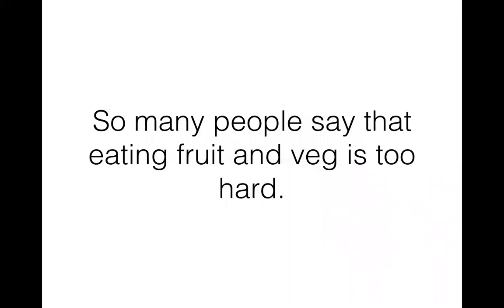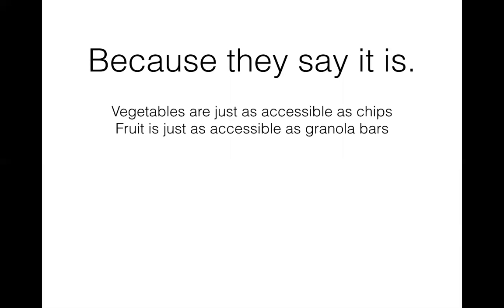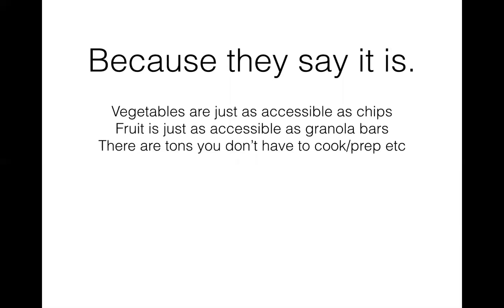So many people say that eating fruit and vegetables is too hard. It's too hard. Where do I get them, right? Well, why? Why is it too hard? Because they say that it is. Anything that you say is difficult is going to be difficult because you've already said that that's what it is, right? Vegetables are just as accessible as chips. Fruit is just as accessible as granola bars. There are tons. You don't have to cook or prep or do anything before you eat them, right?